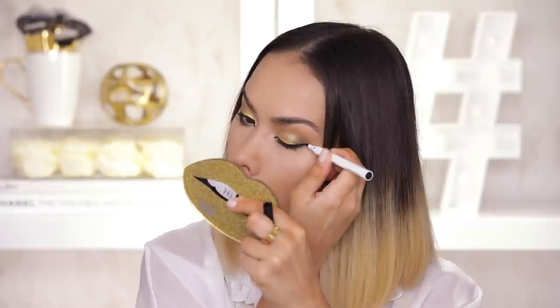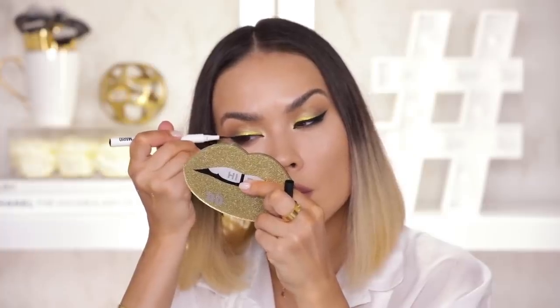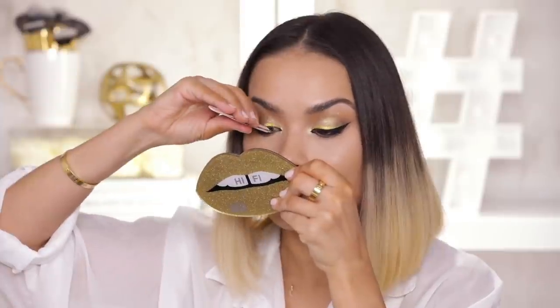I'm gonna go back to that 15 minute liner and I'm going to extend this outer corner wing just a bit. I feel like because I've extended the inner corner, now it needs to be balanced out a little bit more with a longer wing. This 15 minute liner is so precise. I might just wanna add a couple of twiggies here and there. I'm gonna go for a lash. It's a look by House of Lashes x Patrick Ta. That did it.